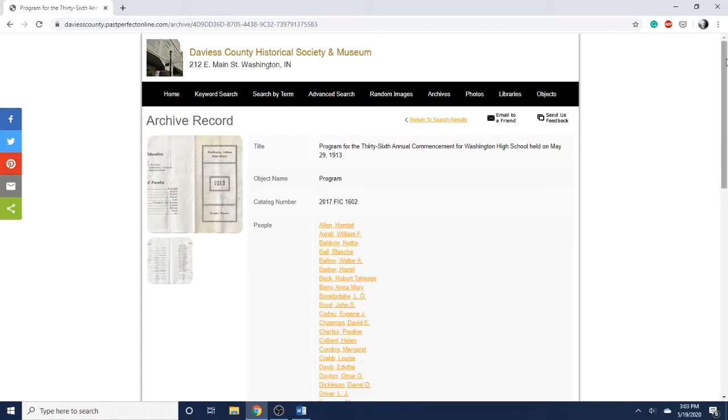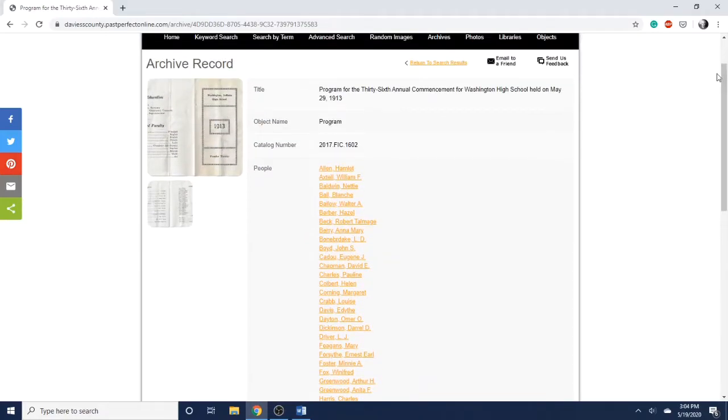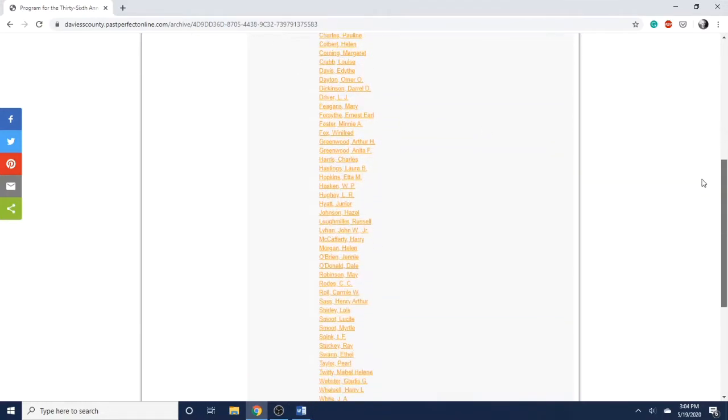And again, to refresh our memory here, in this particular item, which is the 1913 commencement program at Washington High School, there's the object number, the catalog number for that program. And then in the people field, you have listed all the names that are in any way associated with this particular item.